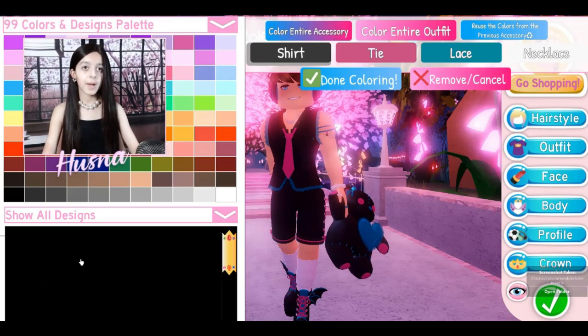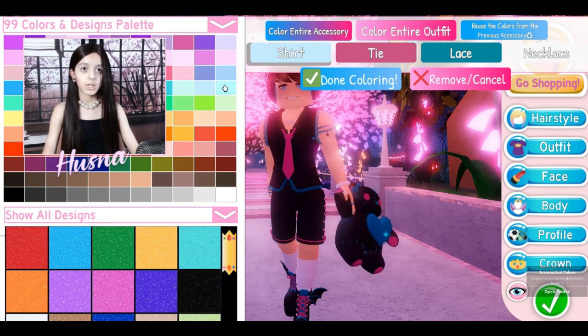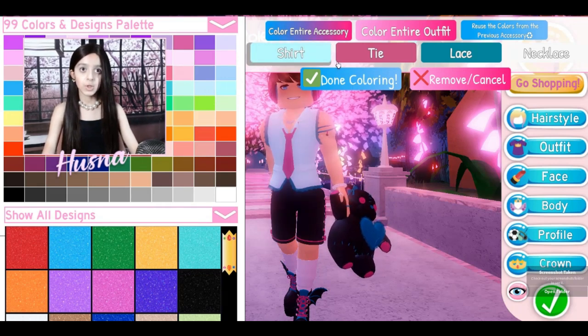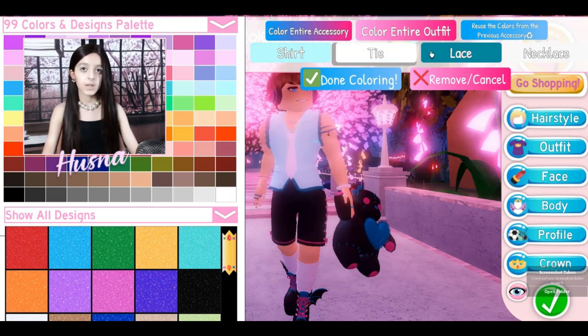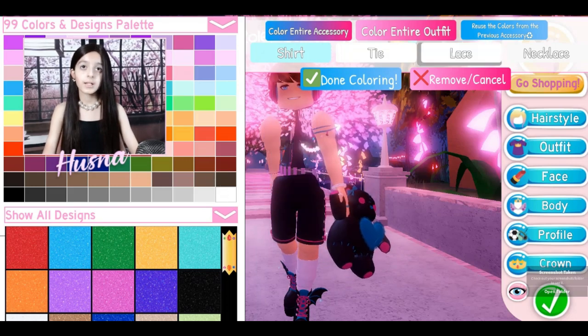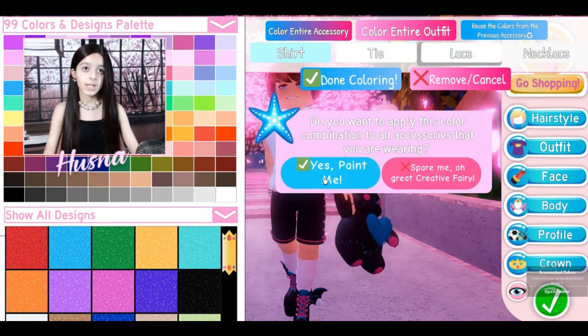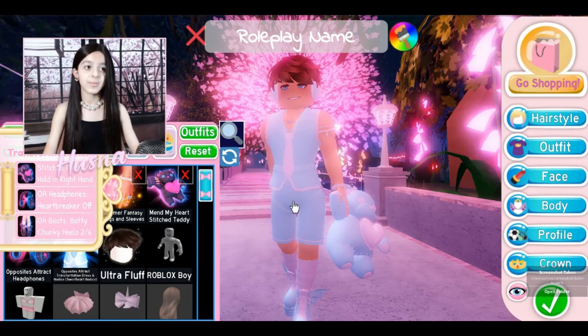Excuse me, sweetheart top has to be shirt to blue. Sweetheart means blue. Tie has to be white. And then the laces have to be white. And then a color for the entire outfit. Yes, paint me. There. Oh, this is the other version, everybody.